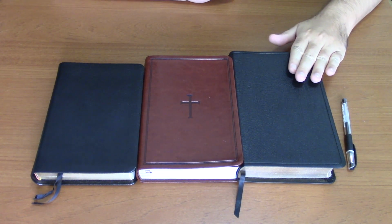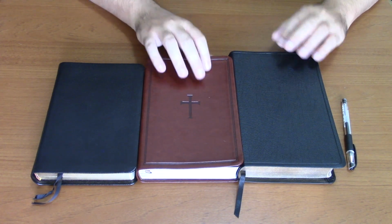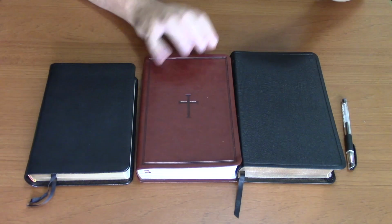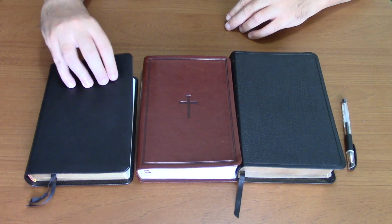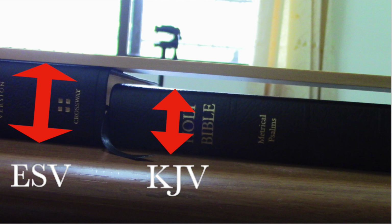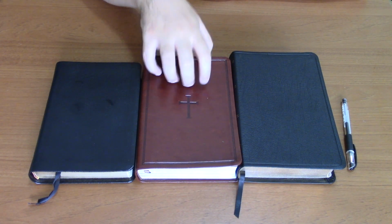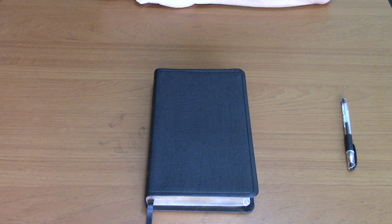Even then, the ESV here has about 1,800 pages. The Holman, I believe, has just about 1,500, roughly. 1,550 we'll call it. This one here, the ESV, has 1,800 and some pages. And the King James Bible here, let's see, how many pages do we have here? About 1,400. So we're looking at a matter of hundreds here. So about 1,400, about 1,550, and about 1,850.